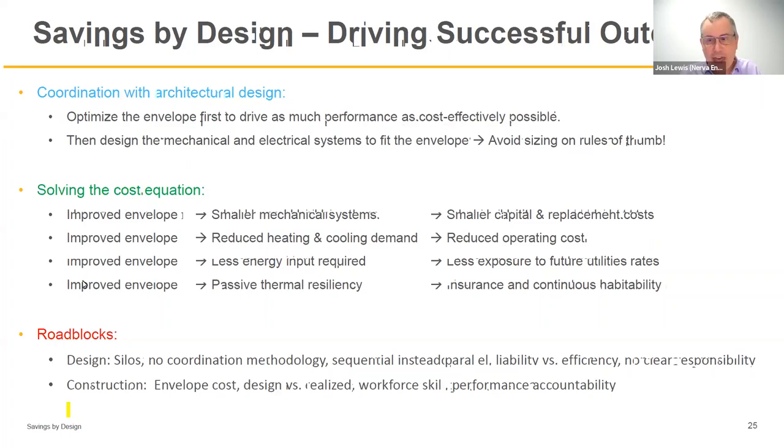We used to be able to do that in the world where we were primarily heating and cooling buildings with boilers and chillers or gas-fired rooftops with DX cooling. We could oversize. The cost implications on those systems weren't that bad. But when we get into the world of heat pumps, you oversize and your capital costs start to drag down your ability to execute these types of projects. So we need to get our heads more around that.